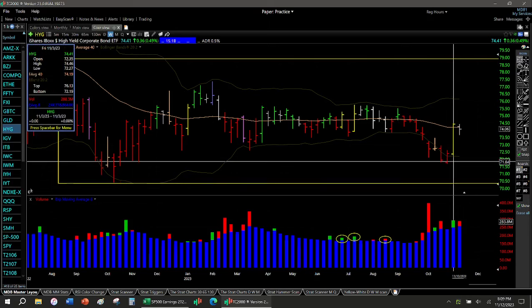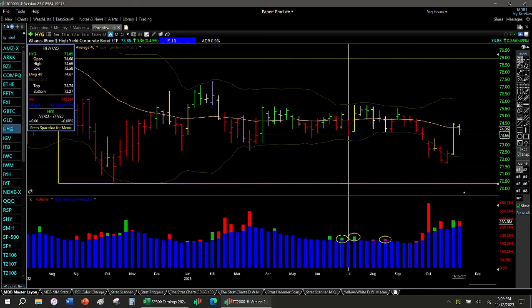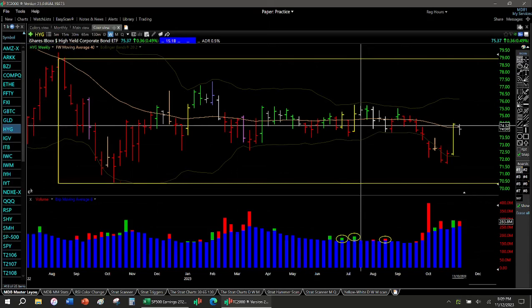Like here's a yellow bar buy signal. The yellow bars do work on growth stocks. On other stuff, they show up and then they fizzle out. Like here, signal, fizzle. Signal, didn't really do anything. So all these would have been go-nowhere stop-outs, but I wouldn't have bought HYG anyways, because look, the volume's too low. I want big volume.